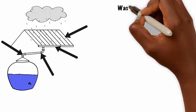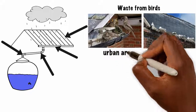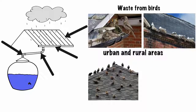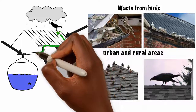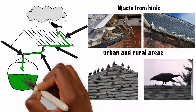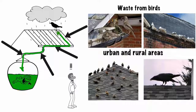One of the main sources of contaminants of the rainwater is waste from birds deposited on the roof or the gutters. This is very common in both urban and rural areas, where birds enjoy perching on roofs for rest or use the roof as a feeding platform, especially crows. The waste from birds could introduce bacteria or germs in an otherwise safe and high-quality drinking water. Unfortunately, it is difficult to discourage birds from perching on the roofs, and hence the best way is to manage the stored water, especially if the water is to be used for drinking.